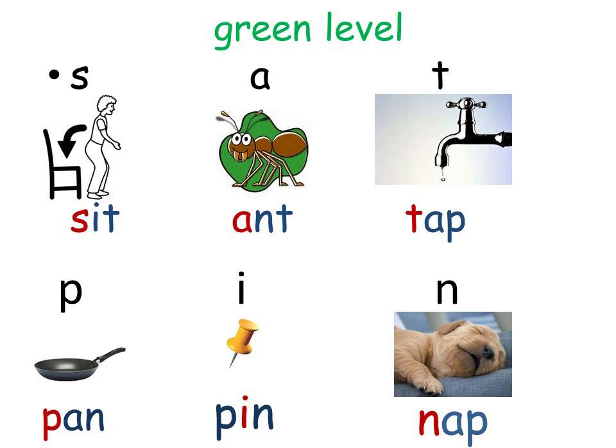The other thing that we need to teach is being able to hear the smaller parts in the words. We need them to be able to hear where they are in the word. So ant, is the a at the beginning or the middle or the end? Tap, is the a at the beginning, the middle or the end? So do all the possible things you can to help children to be able to hear those smaller parts in words and to know what we use to represent them, or one of the representations.